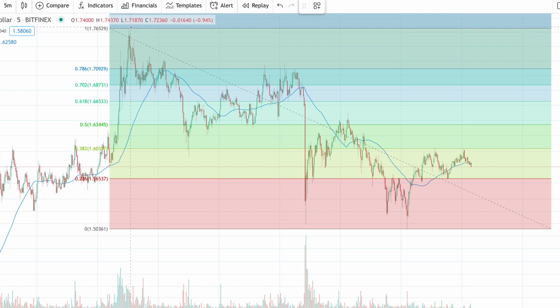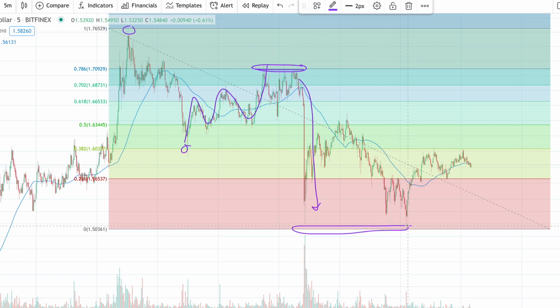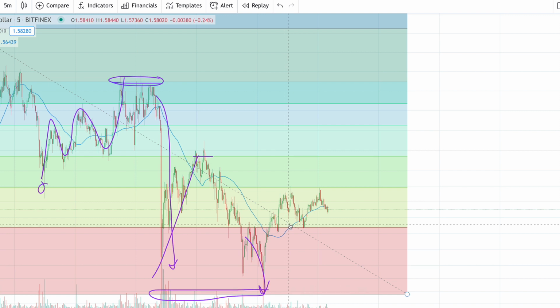Back on the 5th, we saw XRP go up as high as $1.76 per XRP, came back down to the 0.382, and we just kind of saw it vacillating between the 0.5 and the 0.786. We saw it moving up and hit up here. This is clearly some significant resistance that we need to break. Then there was a huge sell-off down here. XRP went right back down to about $1.50. We can see that it climbed right back up to the 0.5, but it couldn't sustain that momentum, came right back down in price to $1.50, and now we're seeing it hovering in and around here, so $1.58.